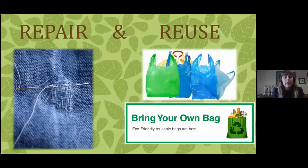Another great way we can reduce our impact on the environment is to repair and reuse the things instead of throwing them away after one use or when they break. Instead of throwing jeans away when they tear, for example, why not mend them? And remember, while eco-friendly reusable bags are best when you go out shopping, you should still reuse your plastic shopping packets that might be lying around your house instead of throwing them away after 1 or 2 uses.